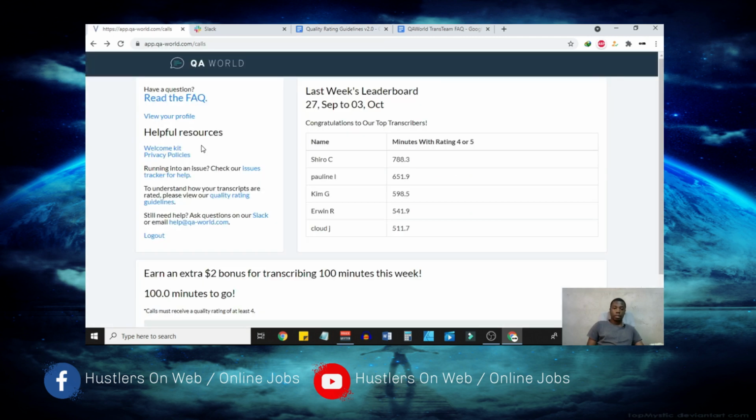QA World has a platform called Slack, right here. Now in this platform, that's where you receive most of your help, right? If you are having some issues with the platform, or you're new and you're not familiar, that's where you get help. On Slack, you type questions, you ask some of the experienced transcribers who are already within the platform itself, and they will be able to assist you.